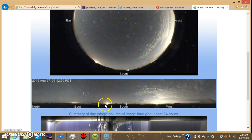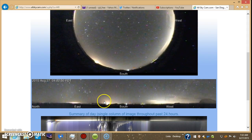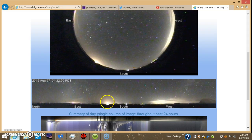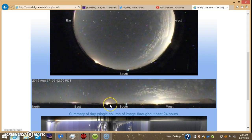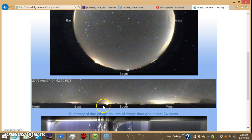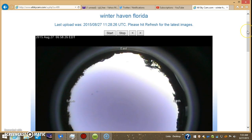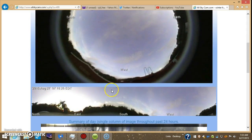But if you notice, we're not catching this anywhere else where we can get a real clear low horizon shot that's further to the south. I don't think any other cameras give us a good horizon shot like this. I'm going to keep looking. Here's Winter Haven, Florida. Pretty cloudy. You can see we don't have a good, nice, even horizon.